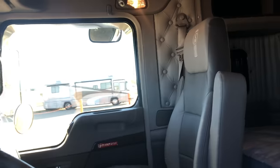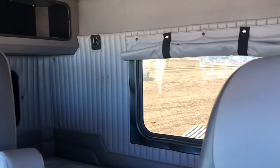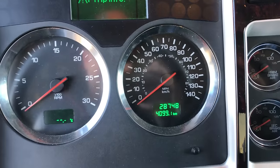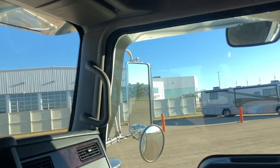I like the tuft. That's interesting. They did the diamond tuft, but then they did the old school pleats in the back. Oh, this is a nice Kenworth. 4,000 kilometers. Oh no, that's on the trip meter. 28,000 clicks. And it's still got that new car smell. Oh, what a beauty.